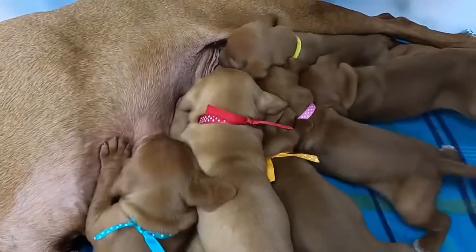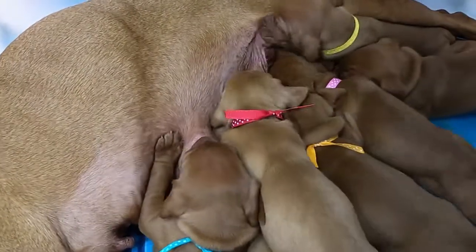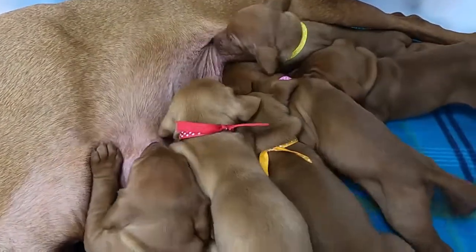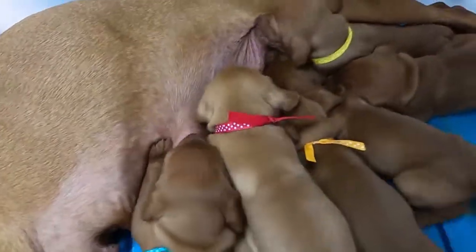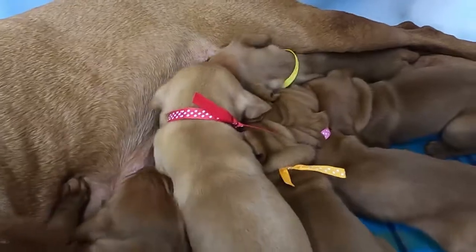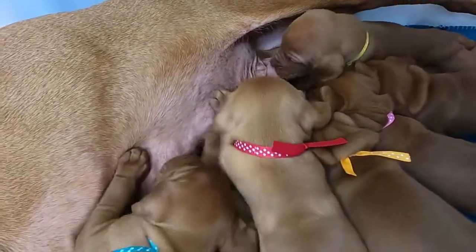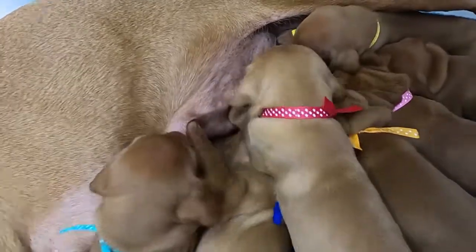They are wrestling for the optimal position at the milk cafeteria here, and one of them is not getting the spot they want. As you can hear them, they're trying to find the spot and not quite there.